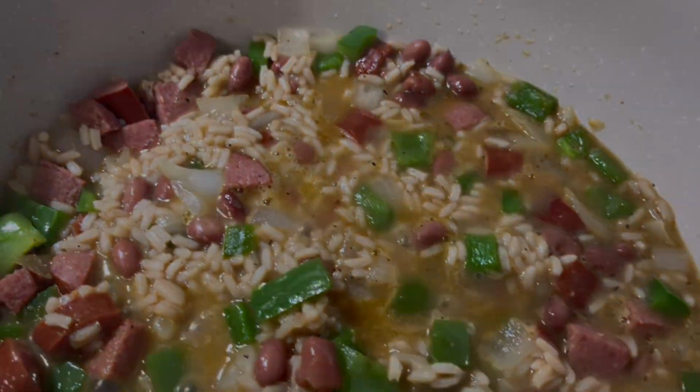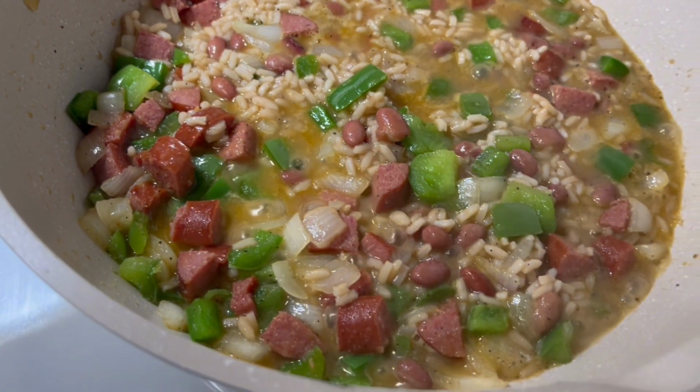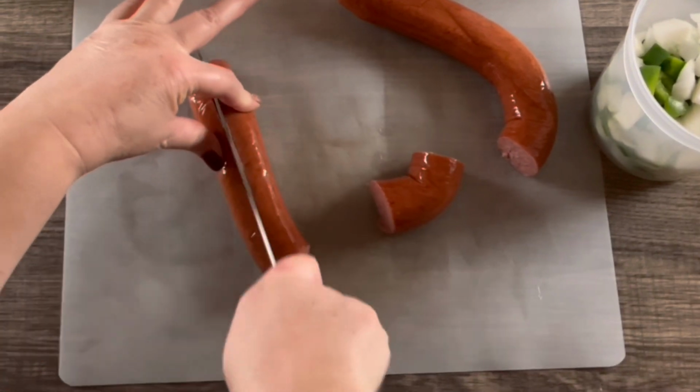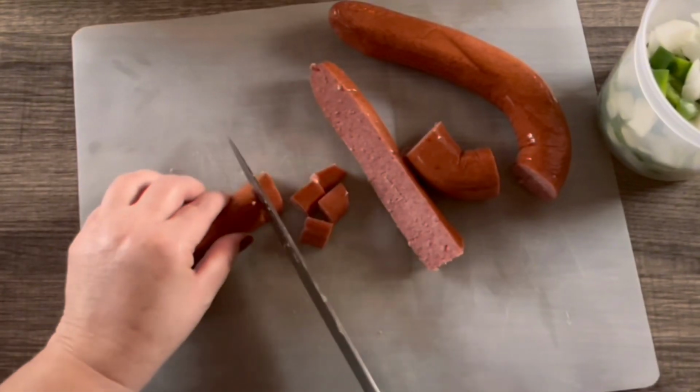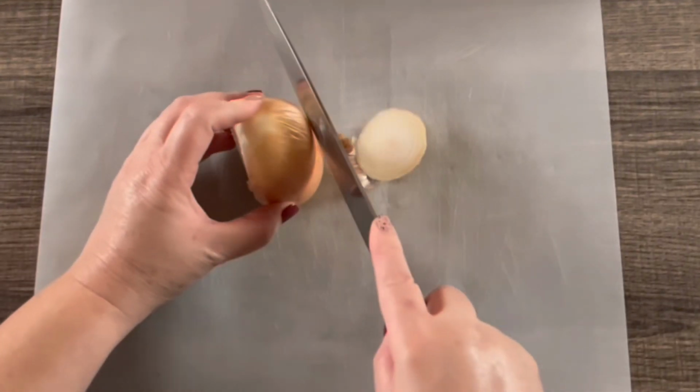Tuesday, we're going in and making some easy red beans and rice. Now, I did use the canned red beans and rice that's already mixed together because that particular brand is actually really good. I used the beef smoked sausage, but the andouille sausage would be even better.